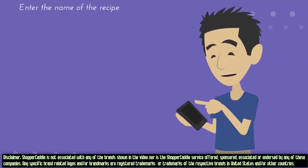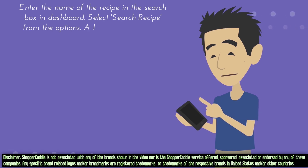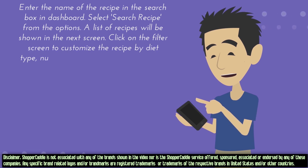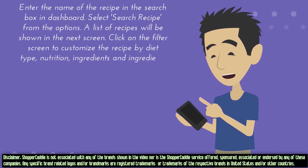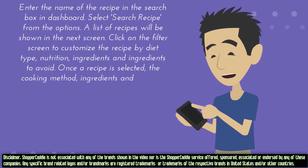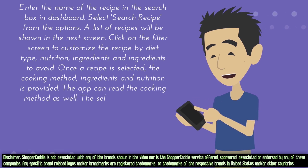Enter the name of the recipe in the search box in the dashboard. Select search recipe from the options. A list of recipes will be shown in the next screen. Click on the filter screen to customize the recipe by diet type, nutrition, ingredients and ingredients to avoid. Once a recipe is selected, the cooking method, ingredients and nutrition are provided. The app can read the cooking method as well.